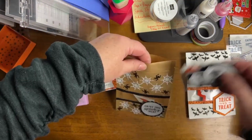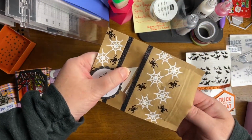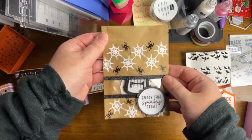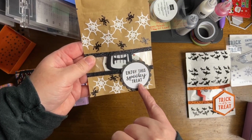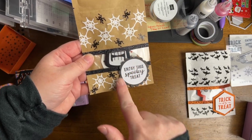So that's really more where my brain is focused as I'm getting ready for this. I also use my Paper Pumpkin for trick-or-treaters. We get like 20 to 30 kids here. So this is from Paper Pumpkin, the Enjoy the Spooky Treats. All of the stamping is from Paper Pumpkin. This little circle piece is from the Paper Pumpkin kit.